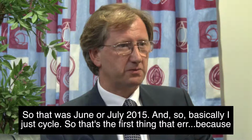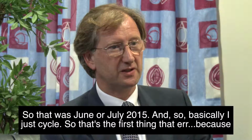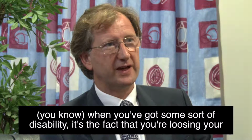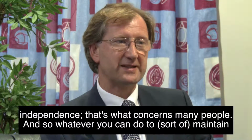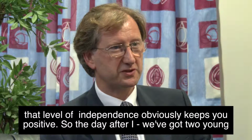And so basically just cycle. So that's the first thing, because when you've got some sort of disability, it's the fact that you're losing your independence. That's what concerns many people. And so whatever you can do to maintain that level of independence obviously keeps you positive.